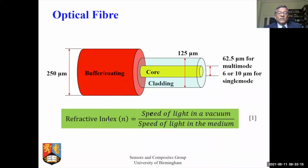I'll be making reference to the refractive index, and I thought I better define it. It is the speed of light in a vacuum divided by the speed of light in the medium that we are interested in. In the case of our optical fiber, a prerequisite is that the refractive index of the core must be higher than that of the cladding.